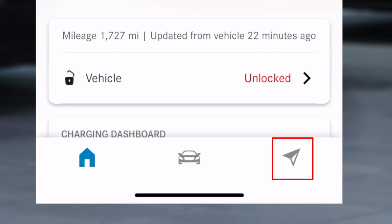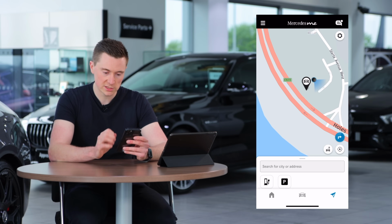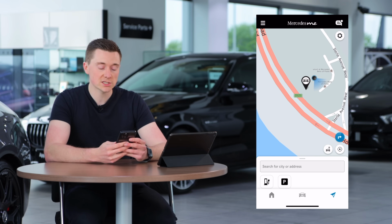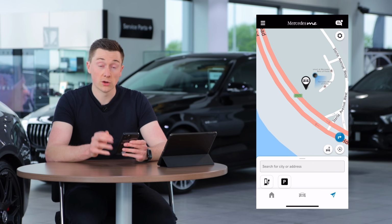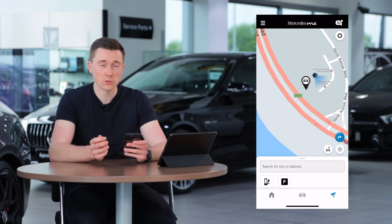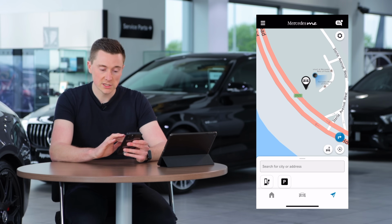So this is the location of the car. If I tap on here, we can clearly see that it is just there. And what is quite clever, it actually changes to a red location symbol when it's on the move, so you can track it almost in real time. It updates every 2 or 3 minutes or so, so it's quite clever.